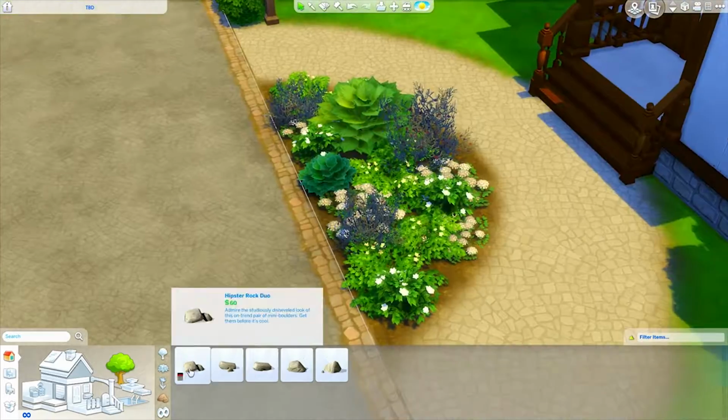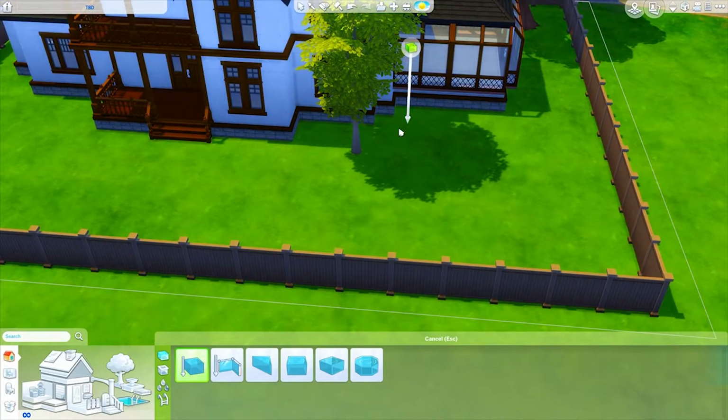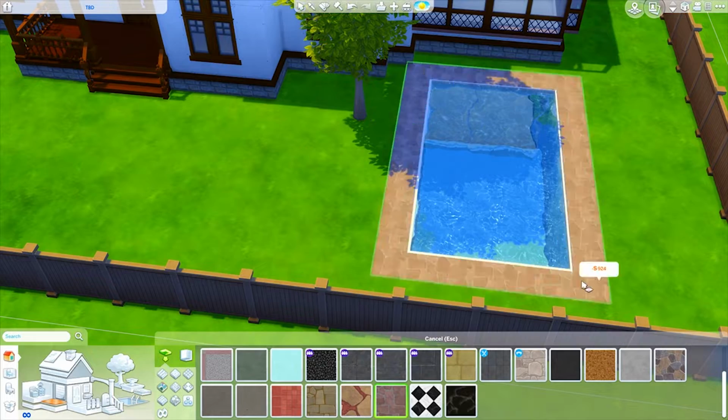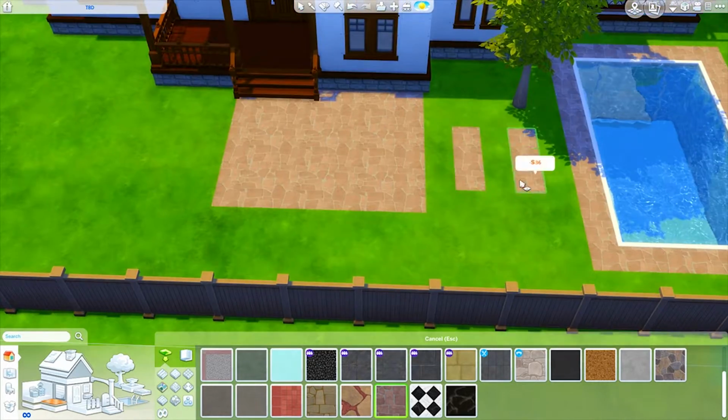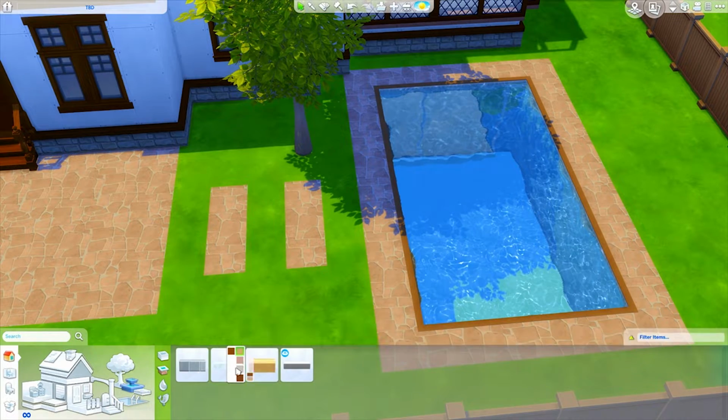I did use a bunch of plants that I typically use, but I also used a couple plants that I don't typically use, so I thought it was a good way to experiment a little bit, like have some old favorites, but also include some new plants.